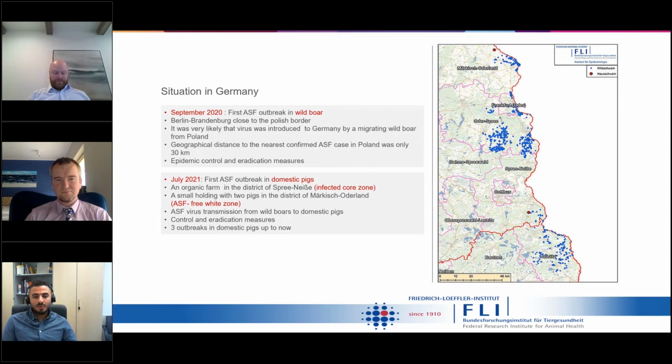Secondly, it was a small holding with 2 pigs in the district of Märkisch-Oderland, and this area was located in or defined as an ASF-free white zone. The cause was exactly unclear, but we were expecting that ASF will catch domestic pigs because of the virus transmission between wild boar and domestic pigs.